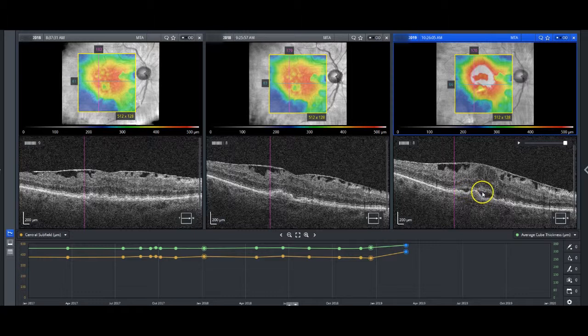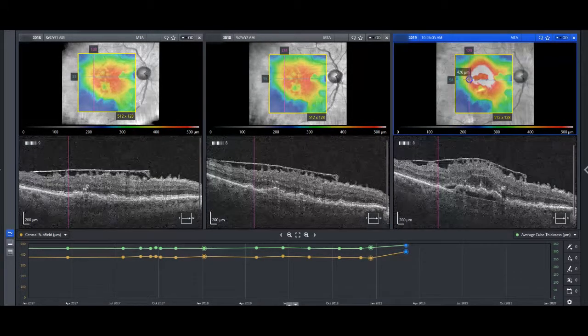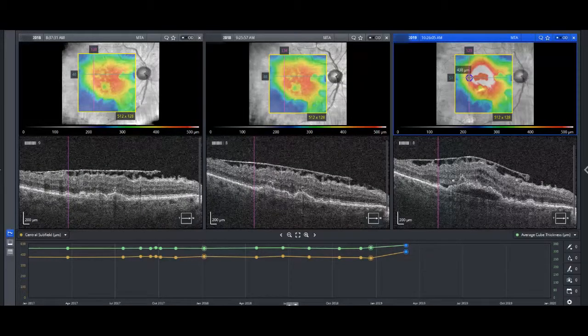What you've also got is subretinal fluid. And there you've got a little bit of a PED, a pigment epithelial detachment as well. So this will really push you over to a diagnosis of exudative AMD or wet macular degeneration. And I did go on to give her an anti-VEGF injection in this eye on this day.